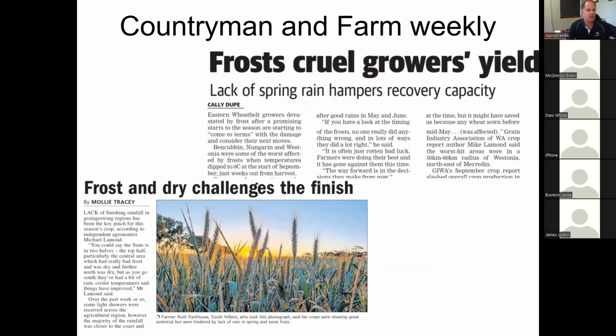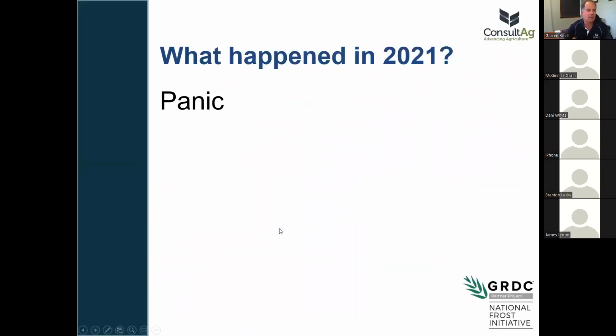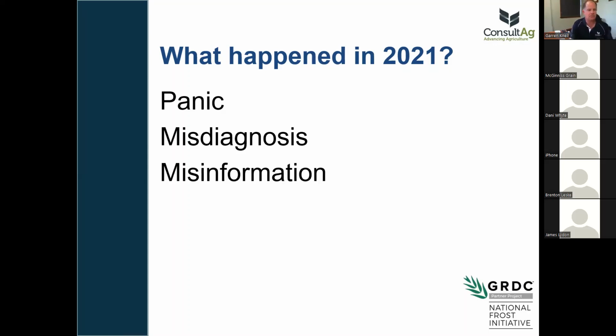That's pretty common, unfortunately. So after the frost, there's a fair bit of hype, hitting the papers, everyone's talking. Everyone's a bit panicked and going, shit, how bad am I? What's the damage? There's a fair bit of misdiagnosis. I've heard reports of farmers being told that every paddock on their farm is 100%. Now it is pretty tough as a young agro or just trying to get a handle on it and what you pick. Because it's one of those things, it's not like you can train for it out of the year. There's only a little window where you can get your eye in. So a lot of panic, a lot of misdiagnosis, misinformation.